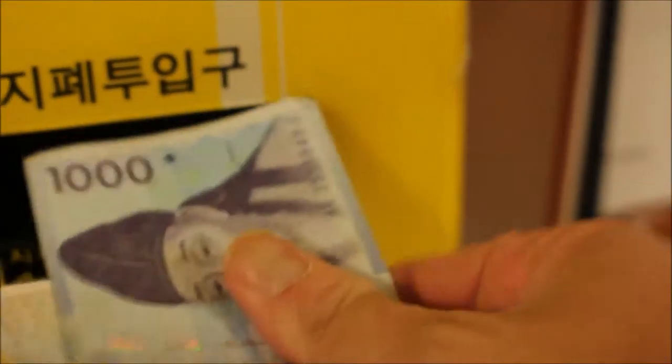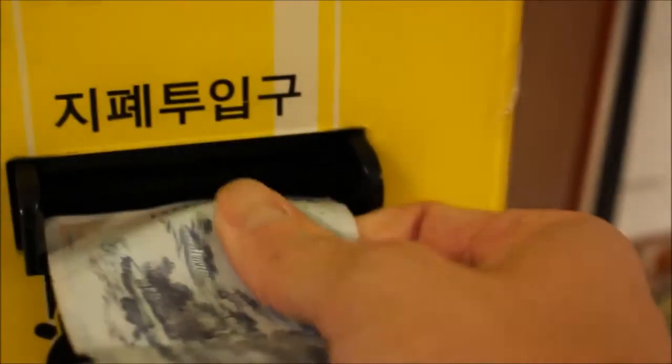Alright, so I'm gonna get this. It's 3,000, so I'm gonna insert the bills. And then you usually get ticket change. And here's the cafeteria, and it's self-served.